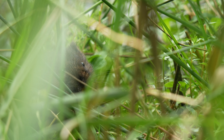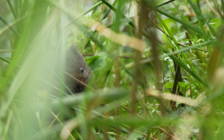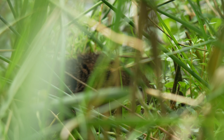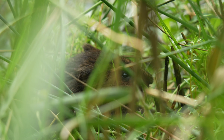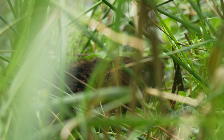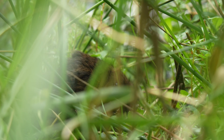It's a charismatic little water vole. Encountering these endearing little creatures is something of a rarity these days. Once common across the British Isles, they've unfortunately become under threat from things like habitat loss and predation. Photographing or filming water voles is always like a game of hide and seek. They're completely unfazed by your presence, but they can be a little bit shy.